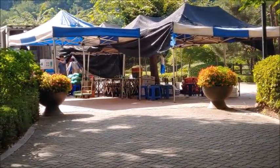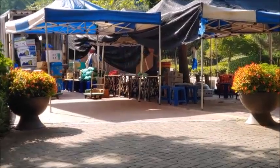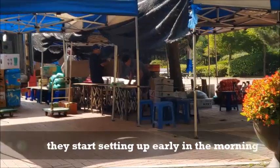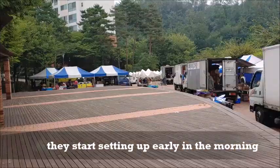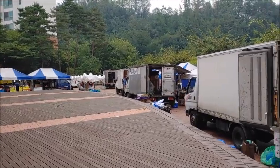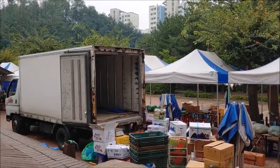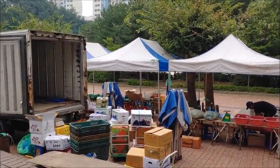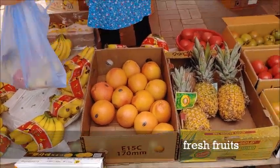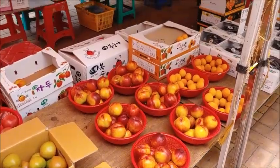The regular vendors, such as this vegetable vendor, start setting up early in the morning. I can see them arranging their posts around 8 o'clock in the morning, putting up their baskets and various vegetables. The once-a-week market is also a convenient place to buy fresh fruits. The fruit supply is dependent on the season, so you are assured of seasonal fruits.